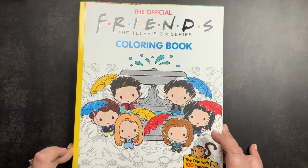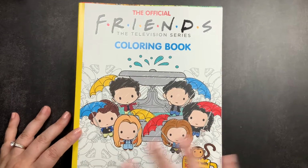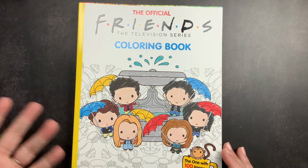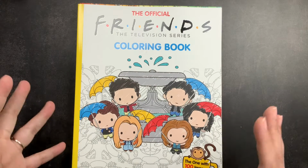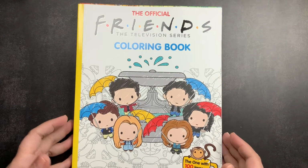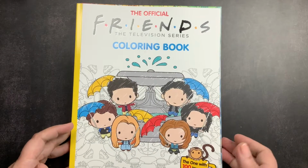Now, I am a huge fan of Friends. I have seen every episode of Friends. I couldn't even count the number of times. It's a show that I put on in the background all the time when I'm doing dishes or folding laundry. And I came across this official Friends television series coloring book, and I had to buy it. And I think it is so cute. So I thought we would just do a little flip through and check it out, and then we will check out this other coloring book.